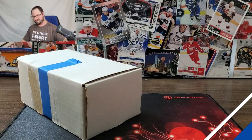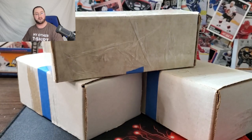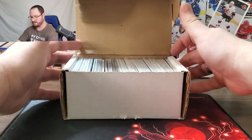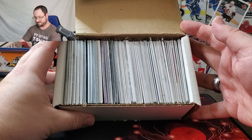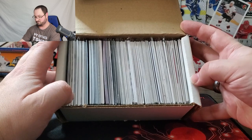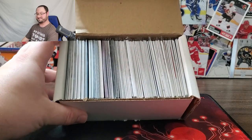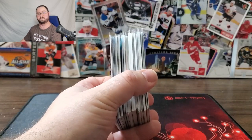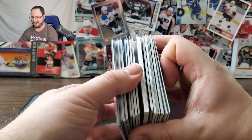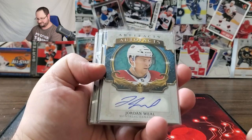Looks like this time around, we're getting into some storage boxes. Box number one seems pretty filled with all kinds of goodies. See some thickies in there. I think we're in for quite an episode. Let's get right into it. The results of the first stack is as follows. I'm just going to grab half of this and let's check out what we have got.